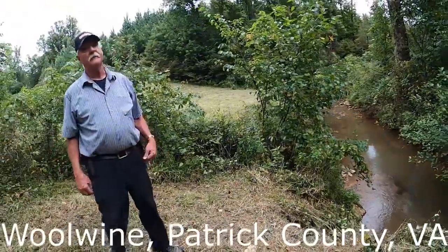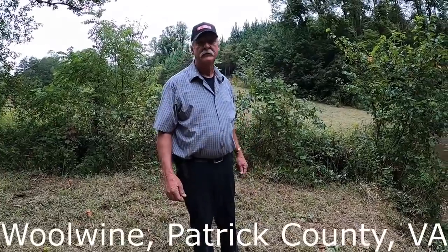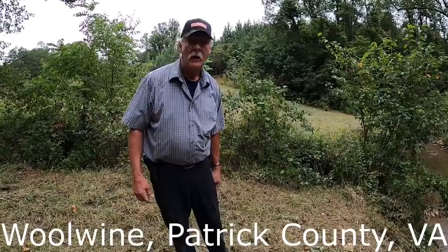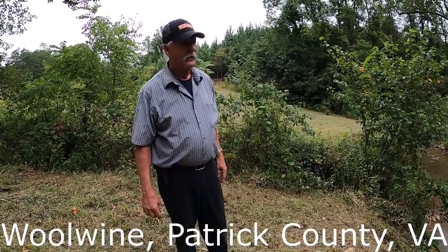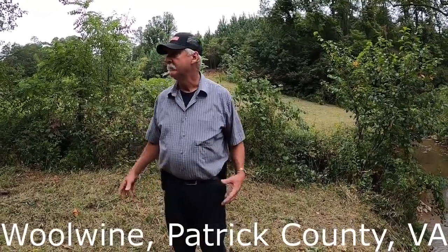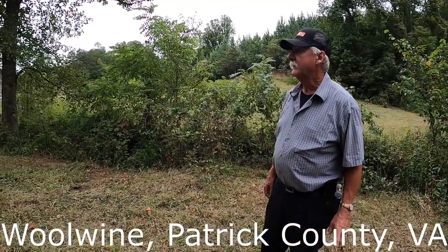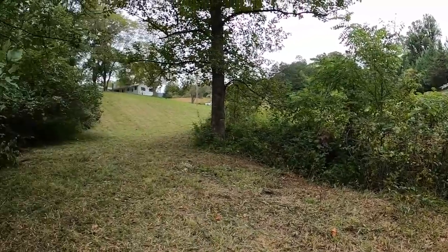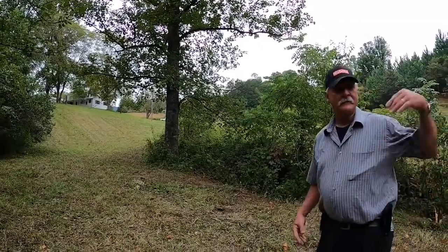This property is situated in Patrick County, Virginia. Woolwine is the area that it's in. This county has a population of around 18,000 people, so it is a pretty rural county, and this is just a unique piece of little property that would make somebody a great summer home or a full-time living home. I think we've got plans of riding a four-wheeler over to the back side of some of the property.